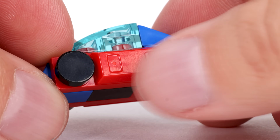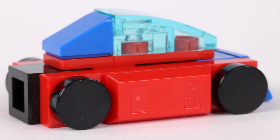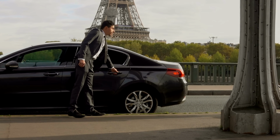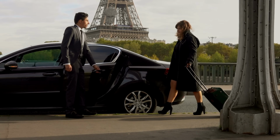Disappointingly for a toy car, this does not have working wheels, they just don't spin. It also seems to lack any kind of working doors. My wife once freaked out because I wouldn't open the car door for her. It took me days to get that car recovered from the bottom of the lake.